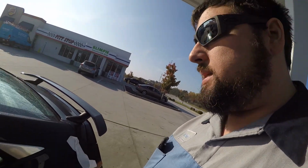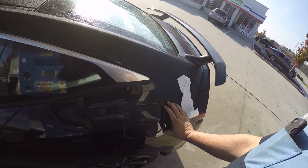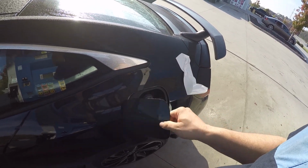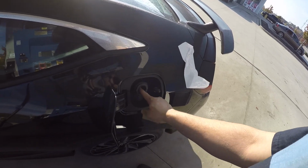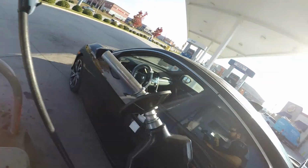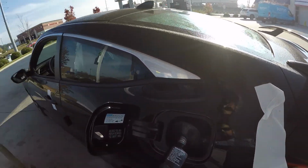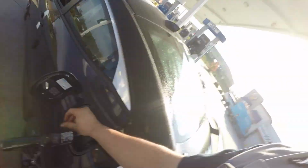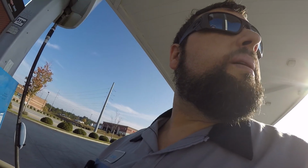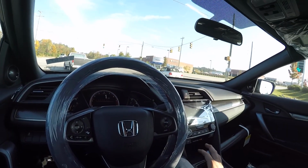Real quick, these gas station lids, they're locked by the key in your pocket, but if the car's unlocked, you can just unlock it. It doesn't have a cap on it, it's a capless system. Just stick it in there, good to go. These take premium. Don't put the other crap in them. The direct injection injectors do not like mid-grade or regular. Alright, here we go.